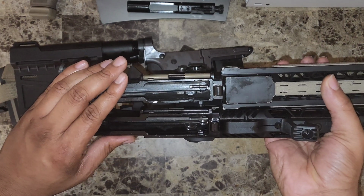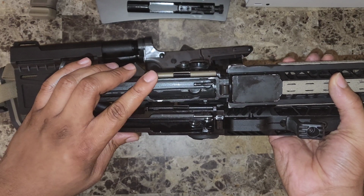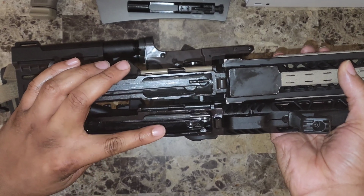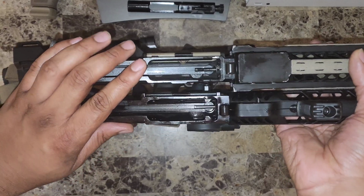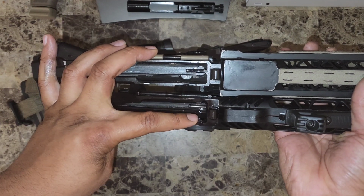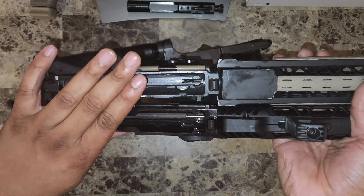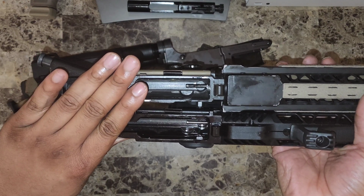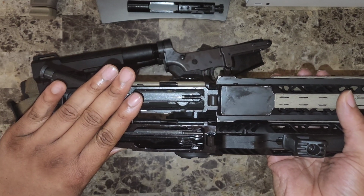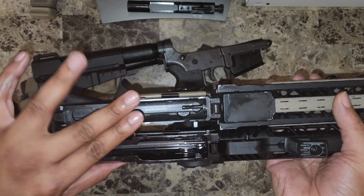The cutout seems to be a lot smaller here to seat the AR-15 magazines, and this is a little bit thicker for the 7.62. Now, what's really different, you can see that they have their magazine catch right here that sticks out to grab the 7.62 magazine for the KS-47, and that's proprietary for the KS-47. So that's something to know as well.